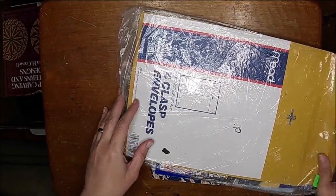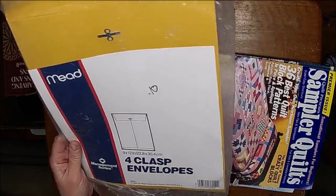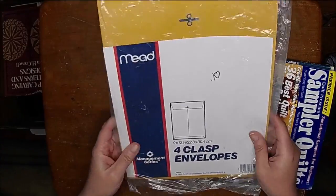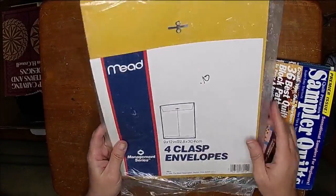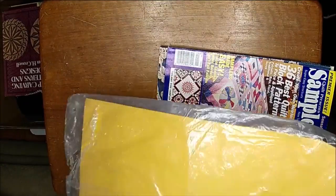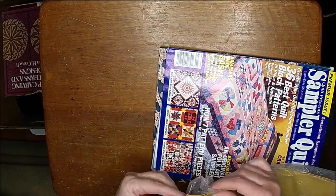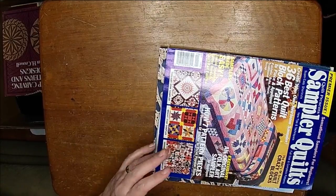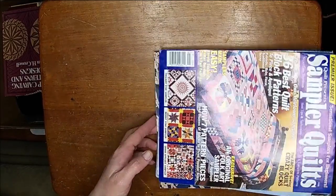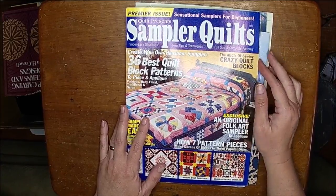Let's see. I don't know what that was. Oh, it looked like mud or something, probably. Some envelopes. I don't know how many there were. Three envelopes for 10 cents, you know, I always use those.